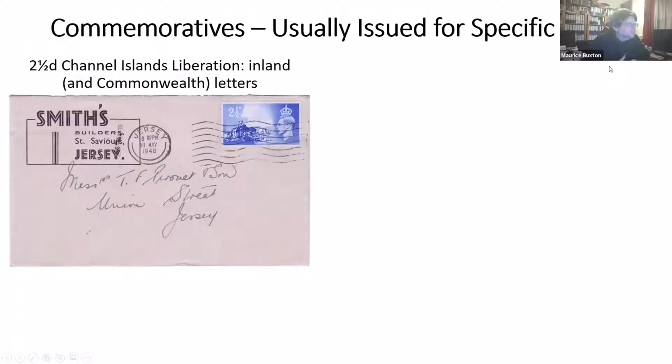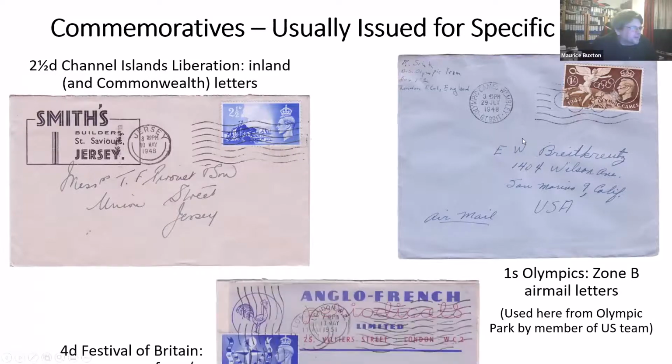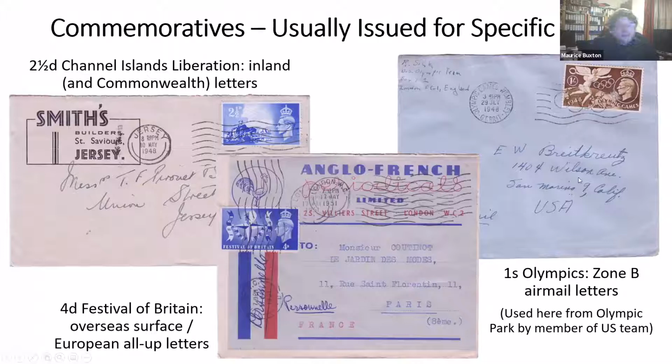Commemoratives. There are a number of issues throughout the reign. These are almost always issued for a specific rate. So there's your twopence halfpenny stamp for inland letters, or your shilling stamps in the post-war sets paid the airmail letter rate. That's a slightly tatty cover, but I rather like it because it was posted from the Olympic Park by a member of the American Olympic team back home. So it's quite nice to have that one. It turned up in a mixed lot, which is another nice thing to find with these. And there's a nice little fourpenny stamp which pays the European or local service rate.